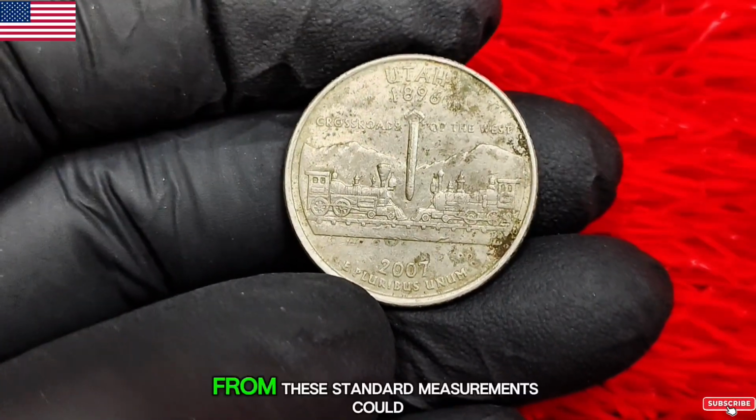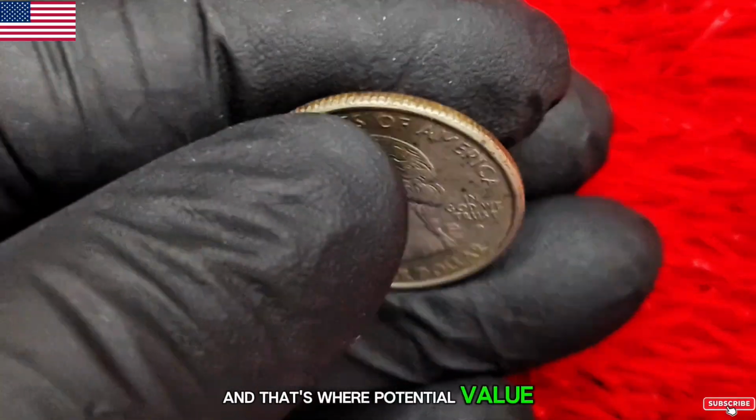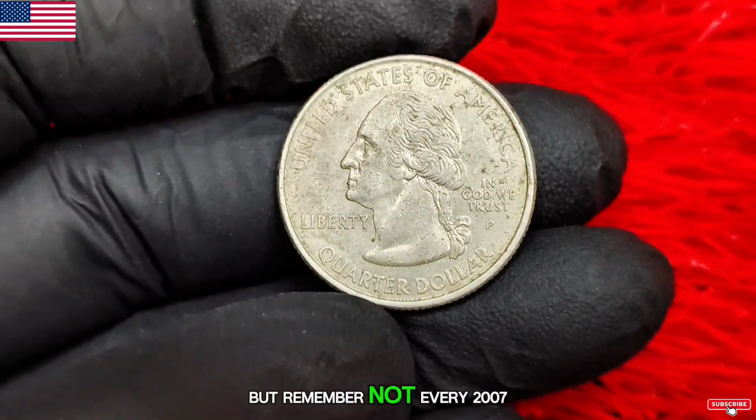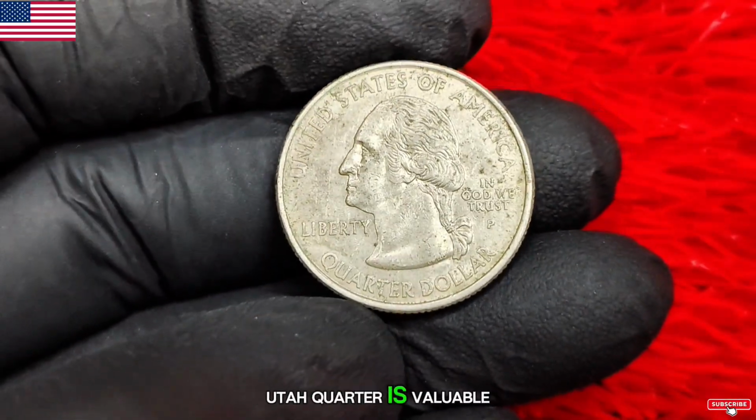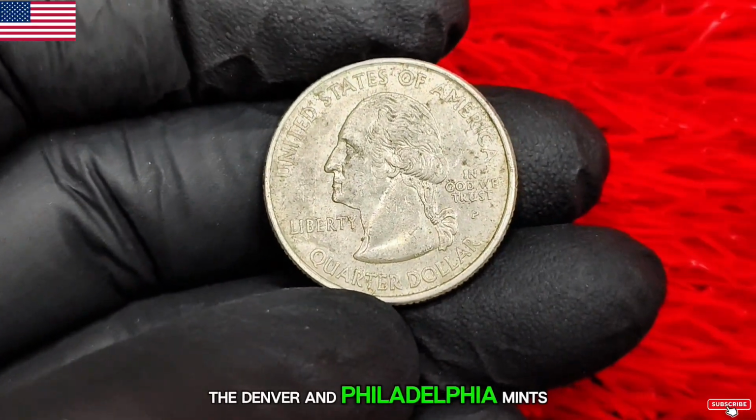Any difference from these standard measurements could indicate a minting error, and that's where potential value hides. But remember, not every 2007 Utah Quarter is valuable. Millions were produced at both the Denver and Philadelphia mints.